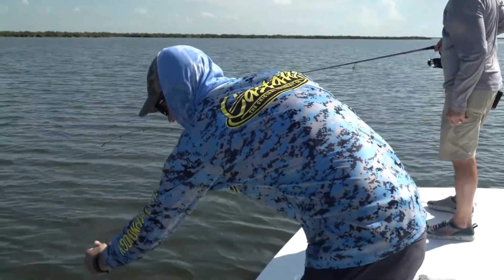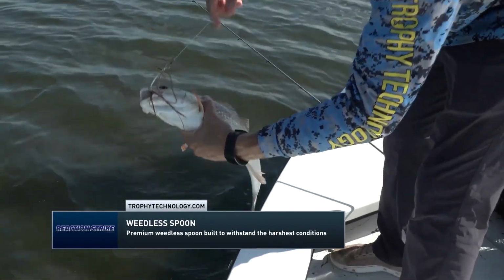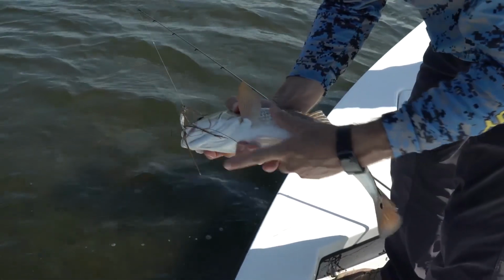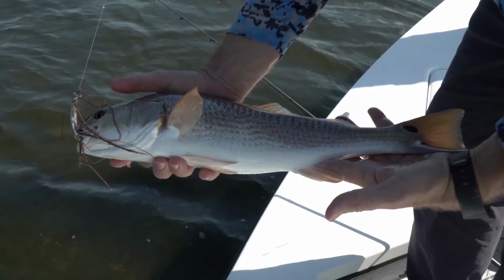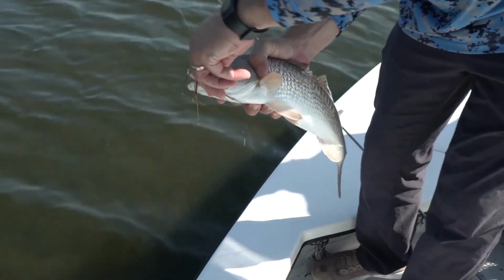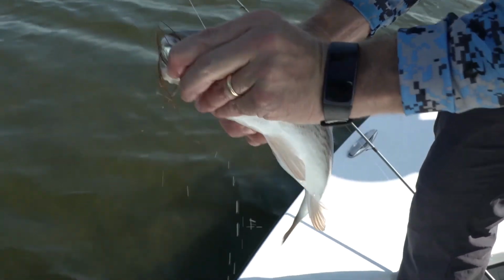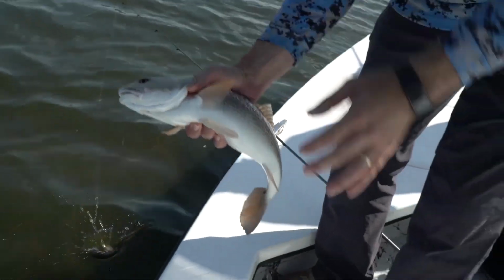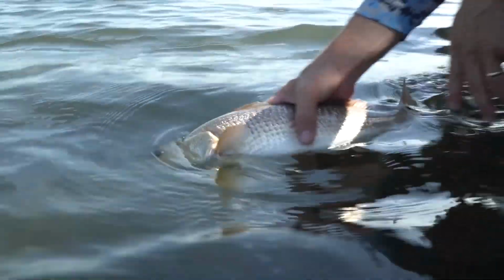Man, he really hit that spoon, that new weedless spoon that Reaction Strike has. That's really good. He hit it hard too. And then all those other dudes hit the top. He's a pretty fish. Got the double dot. He was schooling with a bunch of his buddies, I think. All right, he was fun.